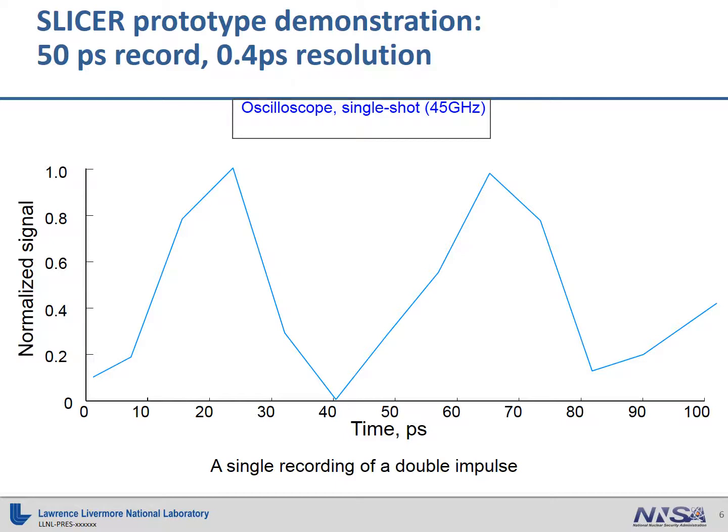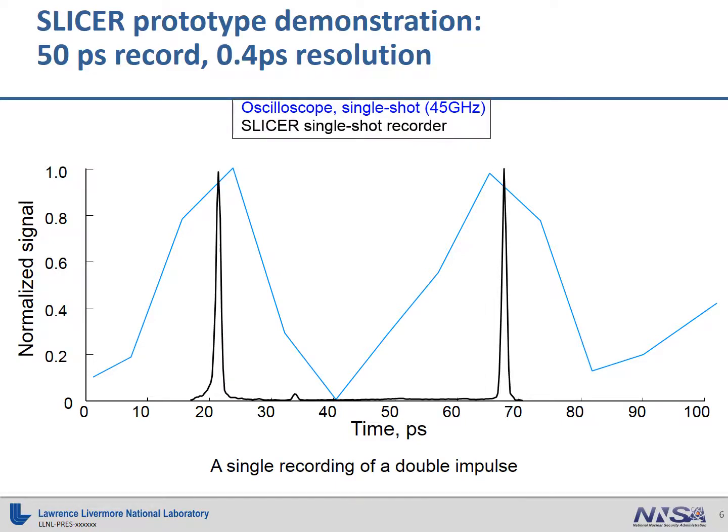We took that double pulse in that previous slide and we recorded it with an oscilloscope. This is a fast oscilloscope, a 45 gigahertz Teledyne LeCroy oscilloscope, and we can see that the two pulses were about 50 picoseconds apart with a resolution of about 20 picoseconds. With our technology, we got 50 times the resolution. And we could see that precisely they were 52 picoseconds apart.